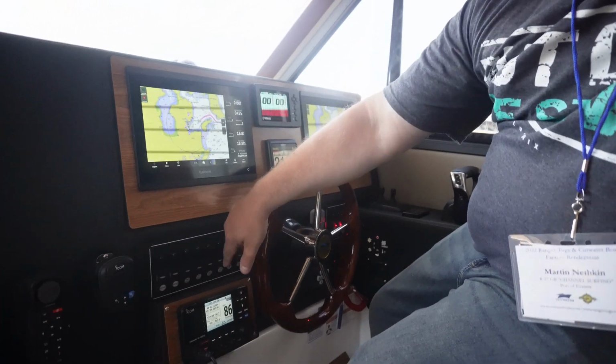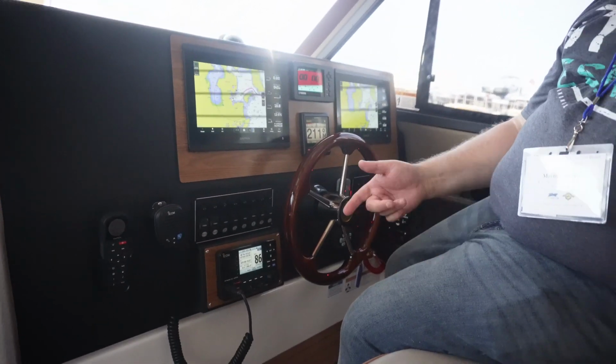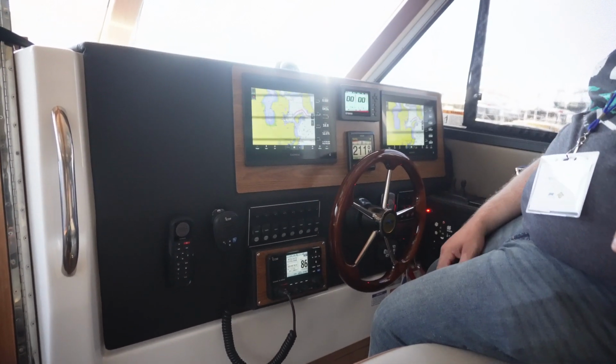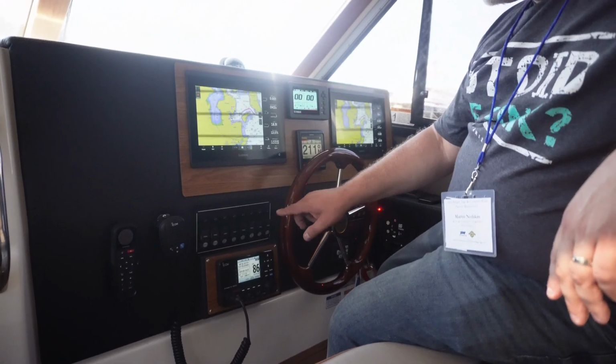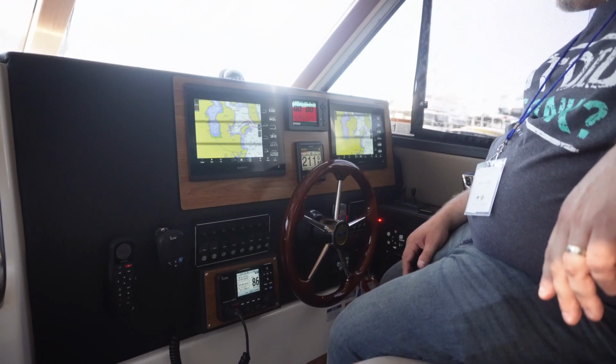And then all your switches and stuff up here for bilge pumps, wipers, anchor alarm, anchor lights, nav lights, windlass, horn. But that's one of the things I wish Ranger would do: if nothing else, make the horn a red button so it stands out and is easy to see.